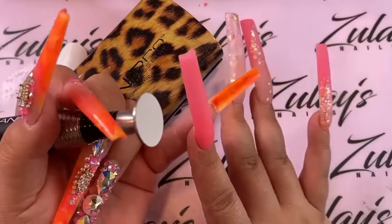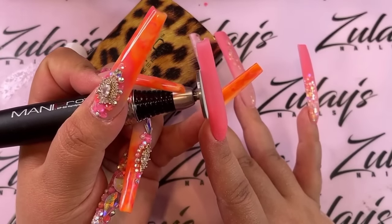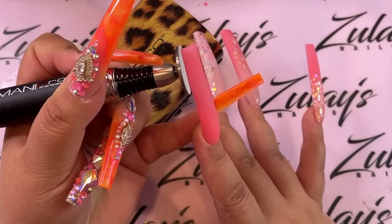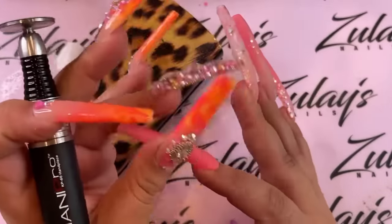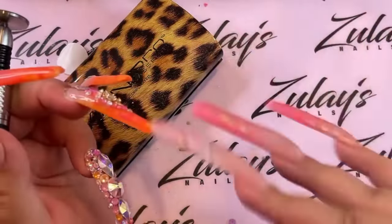And somebody was like, that looks easier, but it's not that easy to use. So it just takes a little practice. You have to make sure that you apply some pressure so that it doesn't wiggle all over.